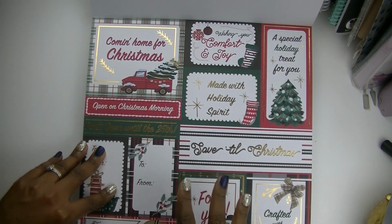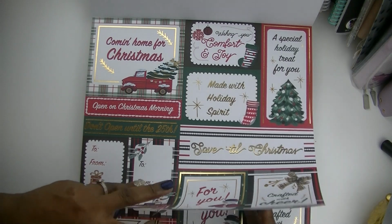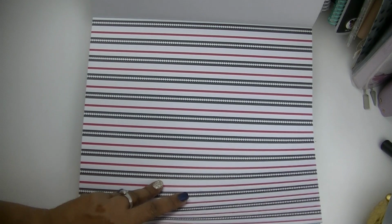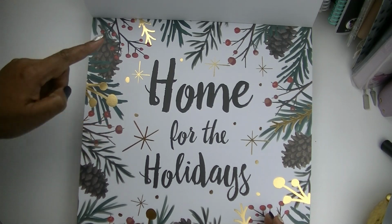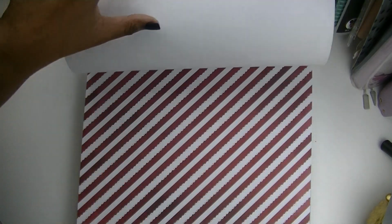I think this is pretty. If I was doing a traditional Christmas, this would probably be right on point for me. But because I'm not doing that this year, it's just okay for me this year. This is really pretty though. I love this because it's got that neutral kind of earthy feel, but you have the splashes of the red berries in there. So I do like that.